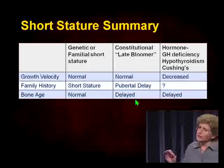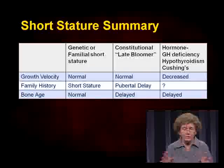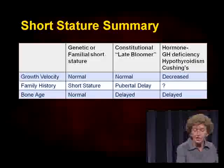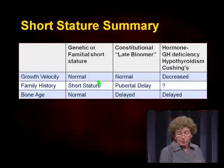So when you're dealing with these kids with short stature, this is a very important slide. Again, I'm sort of a bottom line person. If you know their growth velocity, their family history, and their bone age, that's all you need. You're going to be able to differentiate the big 3: genetic or familial, the late bloomer, and then the hormone problems. So genetic, they have a normal growth velocity.